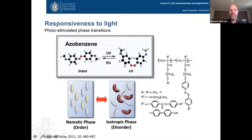This group here can make a transition from this trans configuration, as it's called, to a cis configuration. Nothing happened on the level of the chemistry. No atoms were detached or something. But the whole molecule changed shape. It just rotated into this kind of banana shape. So let me do this right. So it is like that. And then my hands have to be able to physically do it. So it twisted into this banana shape. Okay. And that is when you shine light on it.